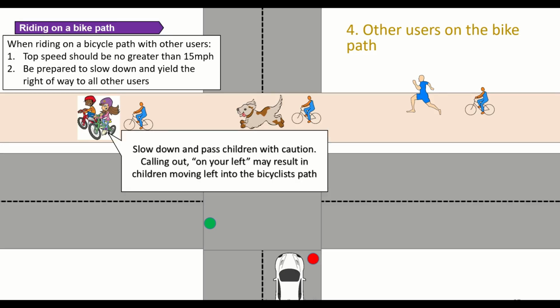When you're riding down the bike path and you see children on their bikes swerving all around and everything, just be nice to them. Call out on your left. That may force them to go left. So slow down, go carefully, and pass them with a kind heart. Nice bike, or I like your helmet, that kind of thing. Encourage kids. That's what we want. We want more bicyclists.